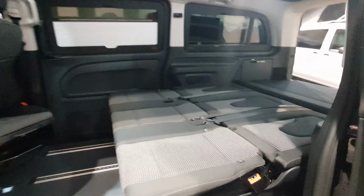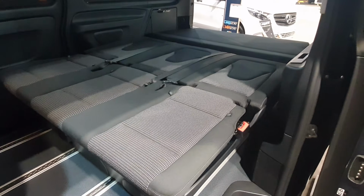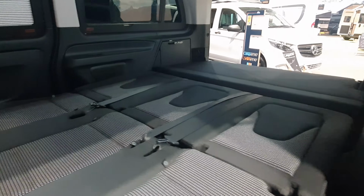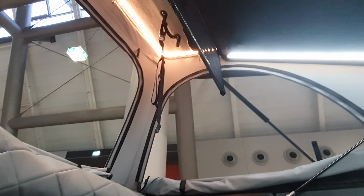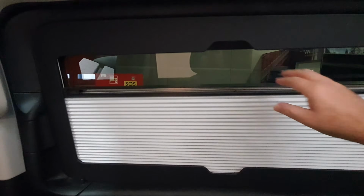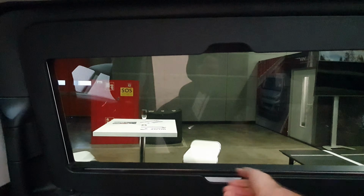Well, that looks like it's got some seats inside which have been put down and you can lie on them. Well, that's not a bad thing. That's a pretty good start. It's got a tent in the roof. It's got over here in this sliding door a camper window. So this you've got a blackout blind.